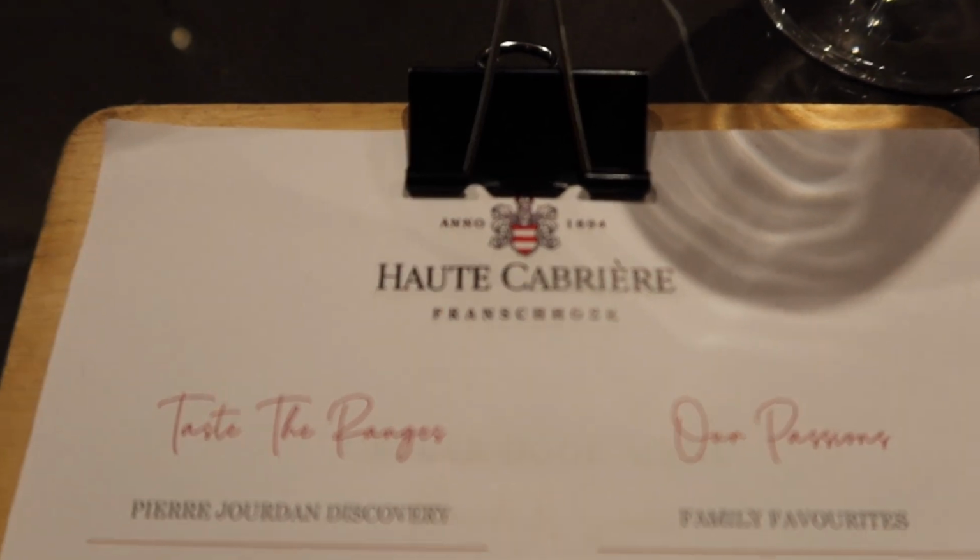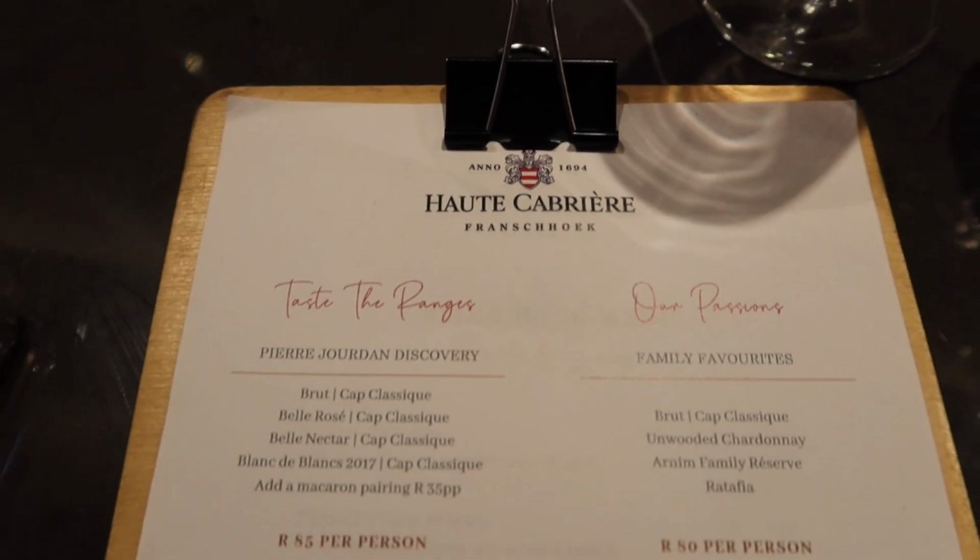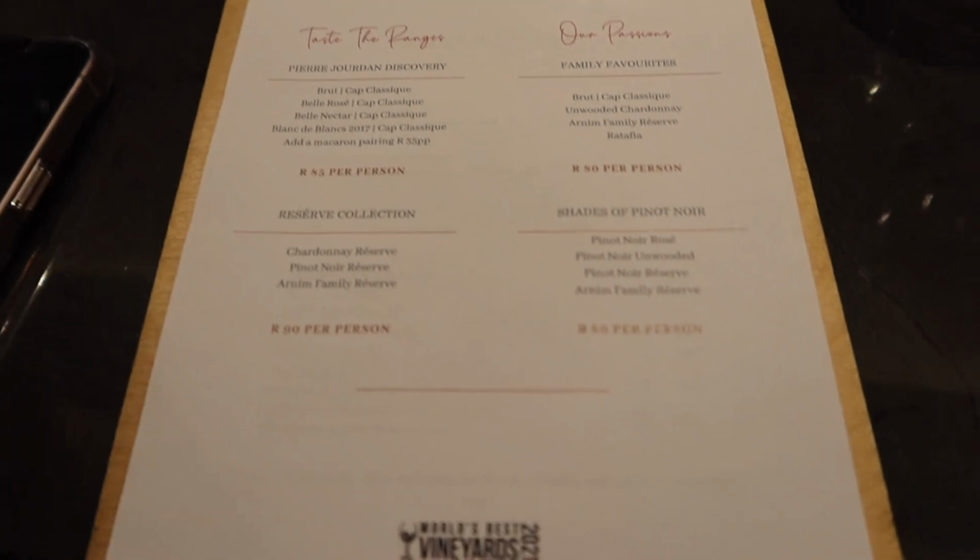This is the winery that we come to at Haute Cabriere. I'm very excited to try this.